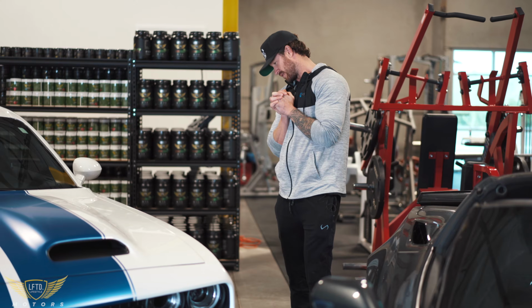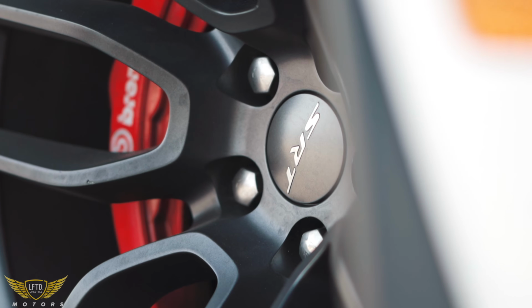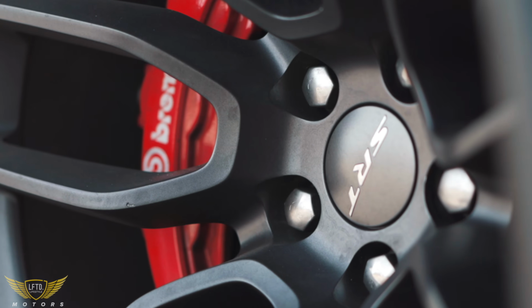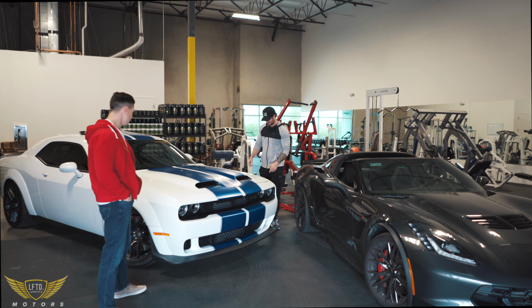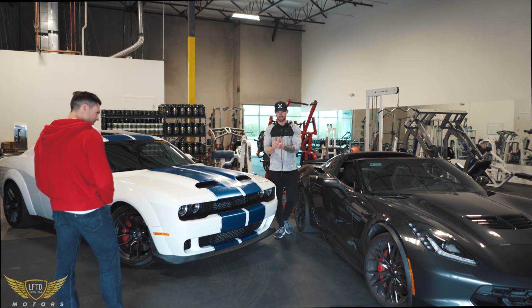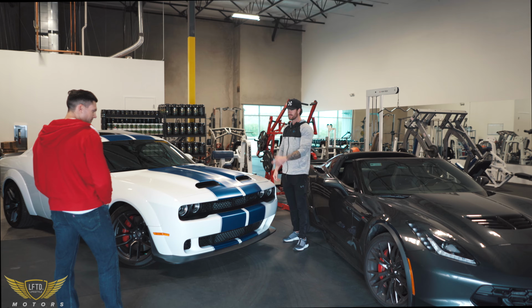These are 20s right here, right? Yeah, we got 20s and we got 305 Pirellis all the way around. Everything's bone stock. It just looks crazy to me how mine are 20s too, but your wheels look bigger than mine. I just think it's because of how thick they are and how concave. Yeah, they look bigger, but those are 20s.